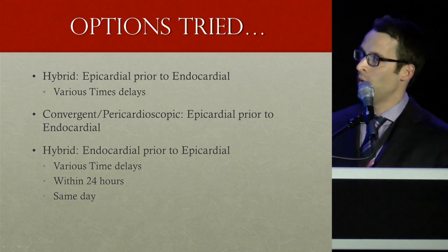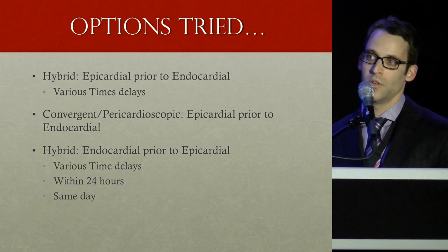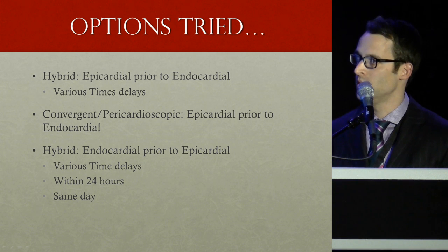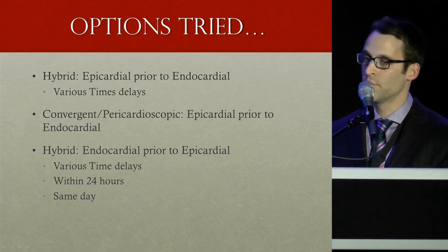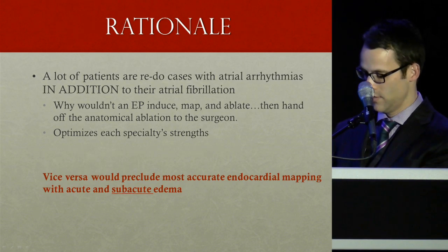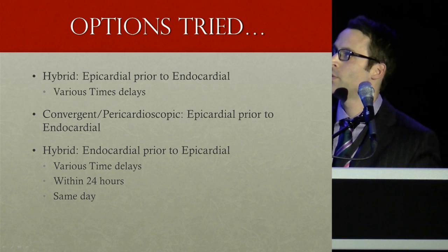Along that way, there were a couple of years of trying things differently. We did try the epicardial first, and then we sequenced out when I came in, up to 90 days, 120 days, and so forth. We also performed the convergent, the pericardioscopic approach in our hospital, and then we fell into this endo-then-epi approach. The laser is the light, there we go. So then we tried our approach.